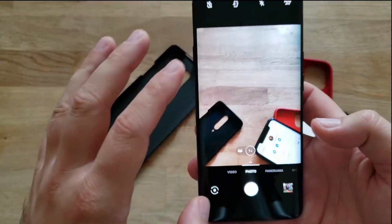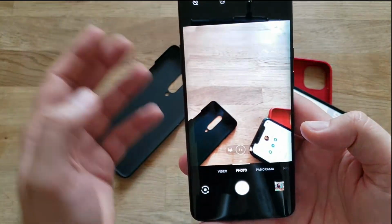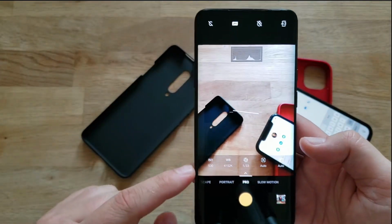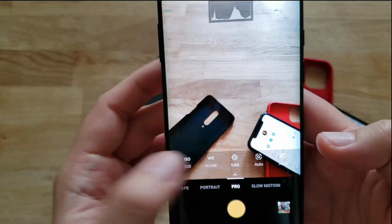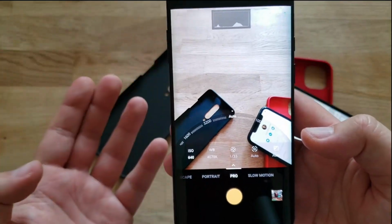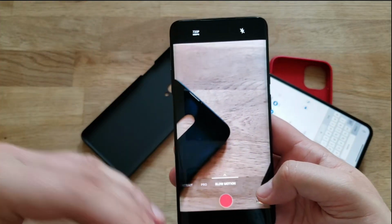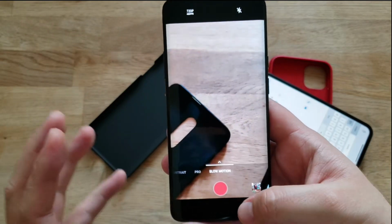When we go here and just show you guys all the stock settings, so we can shoot 4K video at 60 frames, we can shoot normal photos, we have panoramas, we have the night sight, we have also portrait mode, we have pro mode, and the pro mode, guys, is very nice on the OnePlus 7 Pro because you can manually control the aperture, you can manually control the level of the auto white balance, you can manually control the focus, also the ISO, so it does give you a lot of options, and it also has a slow motion option. So this is, I think, a huge advantage on the OnePlus 7 Pro. It does really offer some manual experiences when you work with the stock camera.